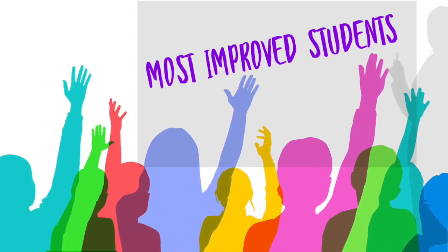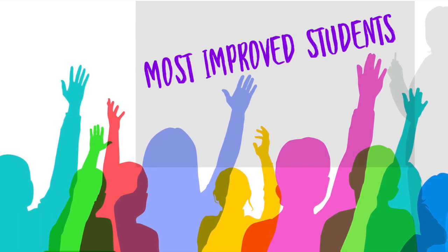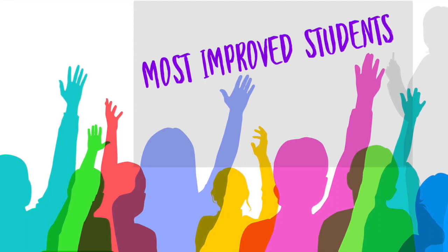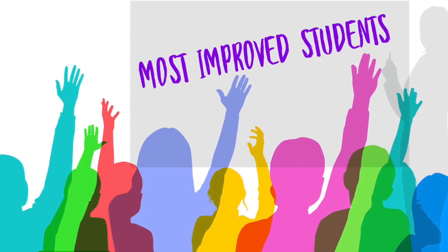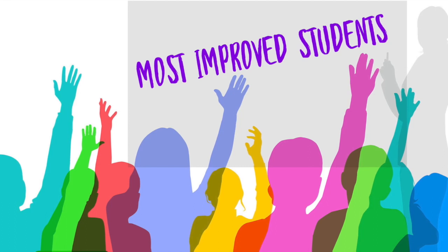Moved up one grade level or one grade. You know what I mean? So let's say that they start off with an F, they move to a D. Find a way to recognize them. Moved up from a 0.5 to a 4.0 grading scale. So maybe got a 3.5, they moved to a 4.0, or a 2.5 and they got to a 3.0. Recognize them.